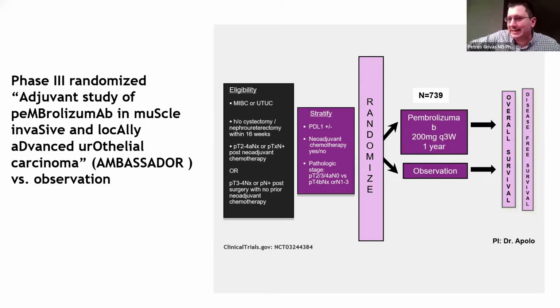We do not have data yet, but this is comparing pembrolizumab, anti-PD-1 checkpoint inhibitor immunotherapy, compared to observation, and we have to see what this trial shows. It can be like a tiebreaker, right? We had a negative trial before, a positive trial, and we'll see what happens with this Ambassador trial.